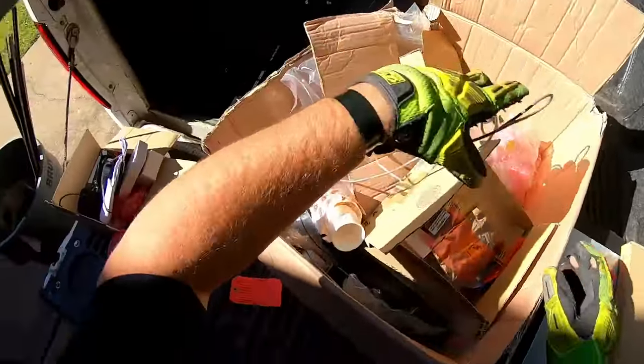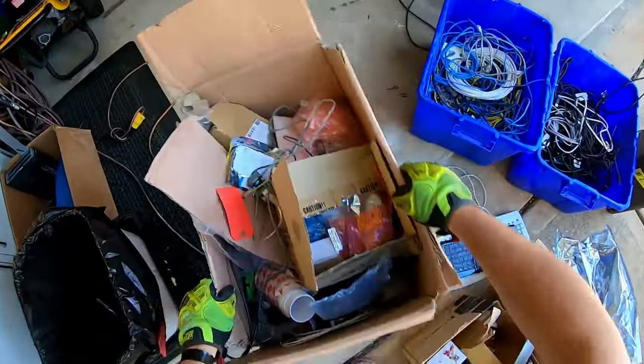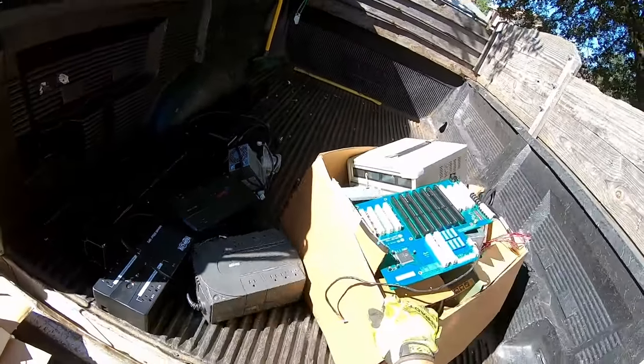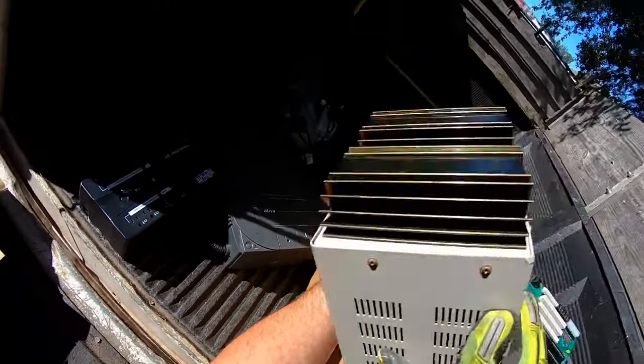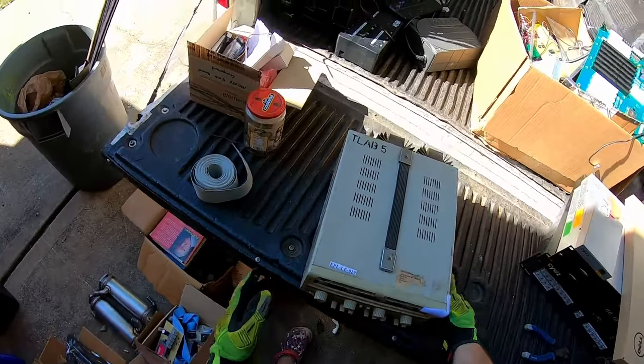Beyond bananas, the amount of stuff in here, man. Okay. All right, we are down to the last box here. It's a big one. Okay, so we got this DC power supply. I looked this one up online. They're going anywhere from like $200 to $400 used.